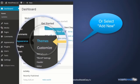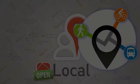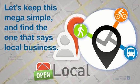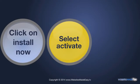And then in the search box, let's do a search for the right kind of themes by entering the word business. This will throw up a lot of results for you to choose from. Let's keep this mega simple and find the one that says local business. You can always change this later on, but this is a good one to start with. Okay, all you do is click on Install Now and then select Activate, and that's it.